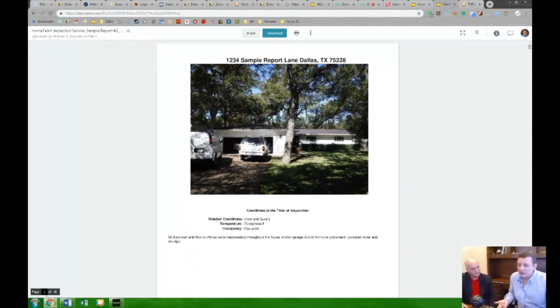But this report on its own is 42 pages long. So immediately, just getting a report, I'm going to feel like, whoa, there's a problem. Why would I ever buy this house? This report is 42 pages long. Well, in this particular case, this sample report is actually a pier and beam foundation.